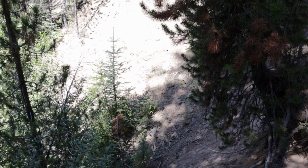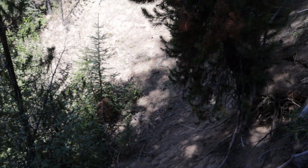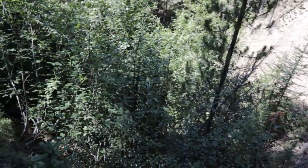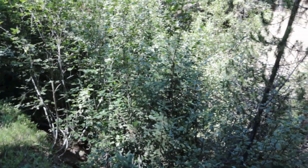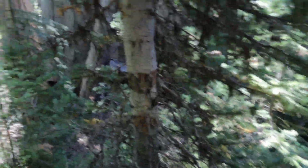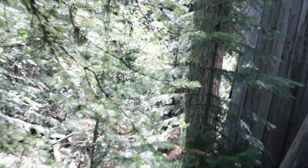So from my understanding, here and a couple other short adits is what fed ore down to that mill down below us at Cabell City. So the road goes on up a little bit, so we'll go see if there's anything further up.